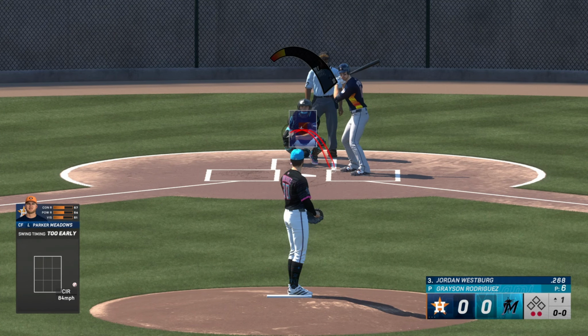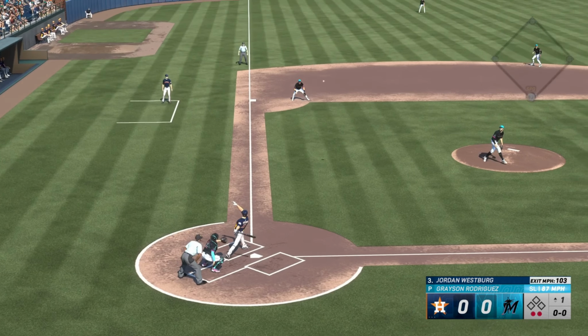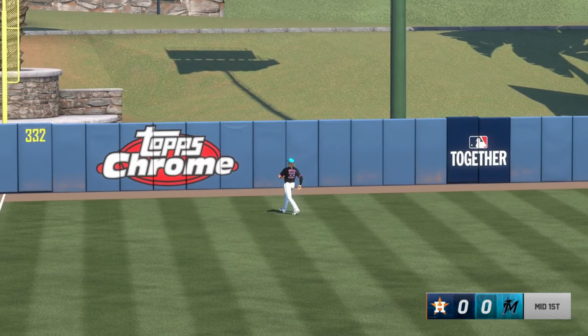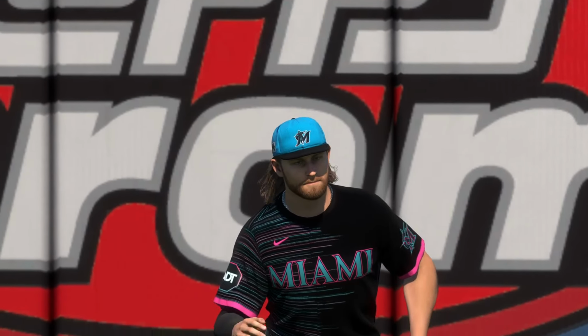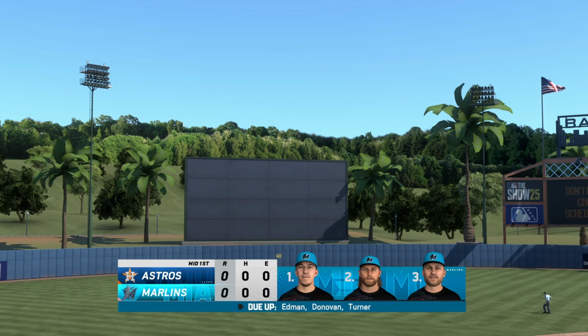Here's the third baseman, Jordan Westburg. Ripped on a line and makes the grab, and that'll do it. Astros go down 1-2-3, half inning complete. We've got no score.